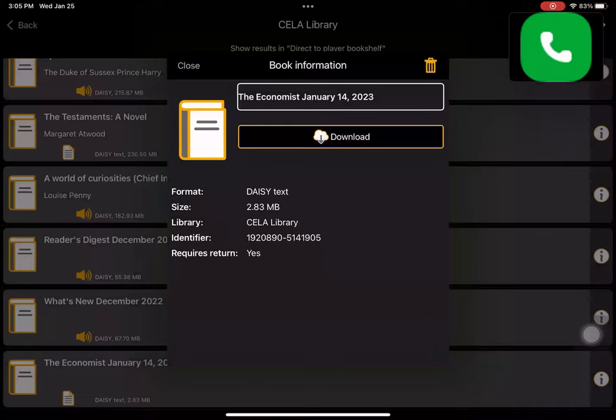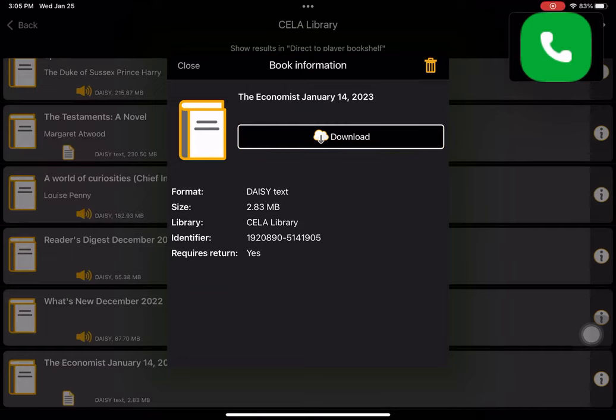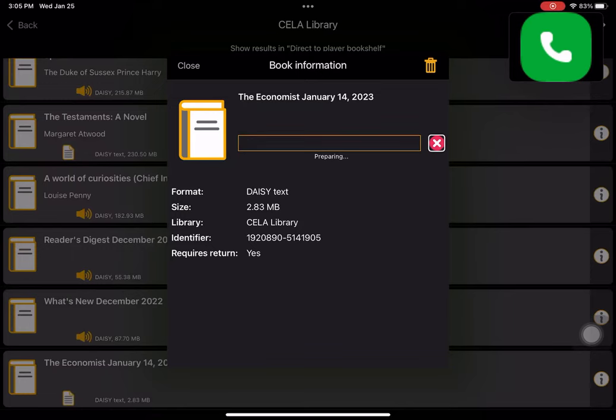Now, because this is a text file, the streaming option is not available. Streaming can only work with videos and with MP3 audio files. It cannot work with text. We cannot stream text. So download is likely the only option I will have. Download button. And I'm going to download. Abort download button. It switched to abort download. That means it is downloading.